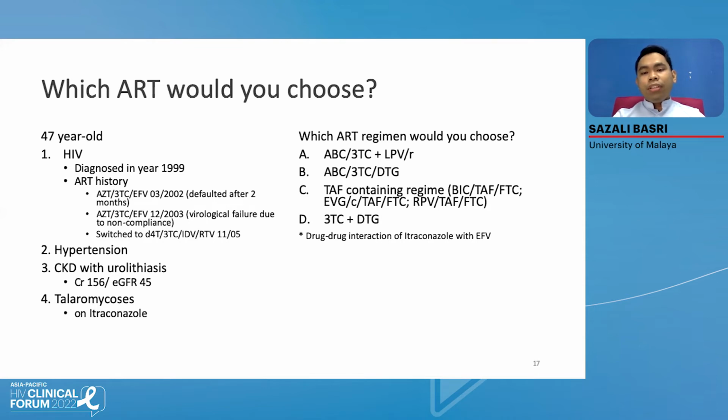Be aware of the drug-drug interaction of itraconazole and efavirenz for someone on treatment for talaromycosis. A lot of options can be offered. We may switch the patient to abacavir and lamivudine and Kaletra, but because it's a BD dose, for someone who had a history of virological failure because of non-compliance, it may not be a good option because of the increased pill burden. It is also still a bit expensive in Malaysia. It costs about 500 ringgit currently for such a regimen.